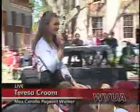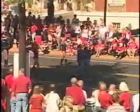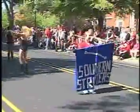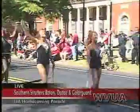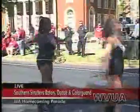Here's the Miss Corolla pageant winner. She's a beauty. She has that wave down, Terry. She does. She's been practicing that wave. Followed by the Southern Strutters. The Southern Strutters twirl dance team has been Alabama State Team champions 23 times since 1974, and have had individual state, regional, national, and world champions.